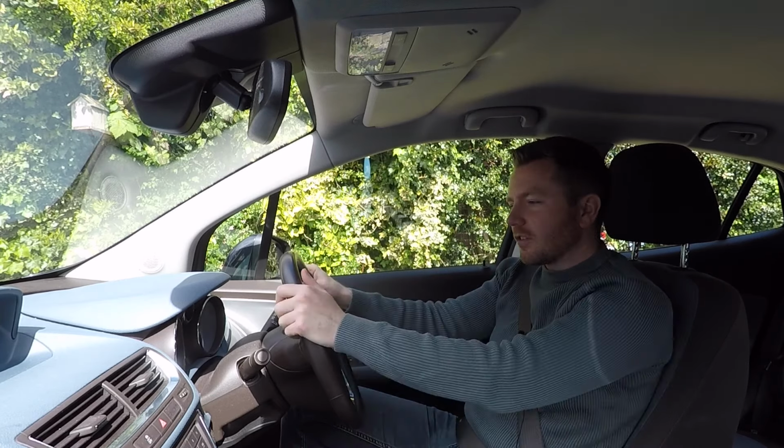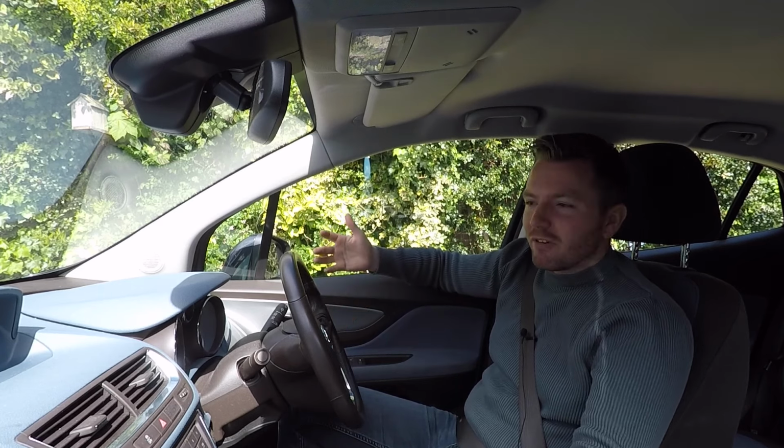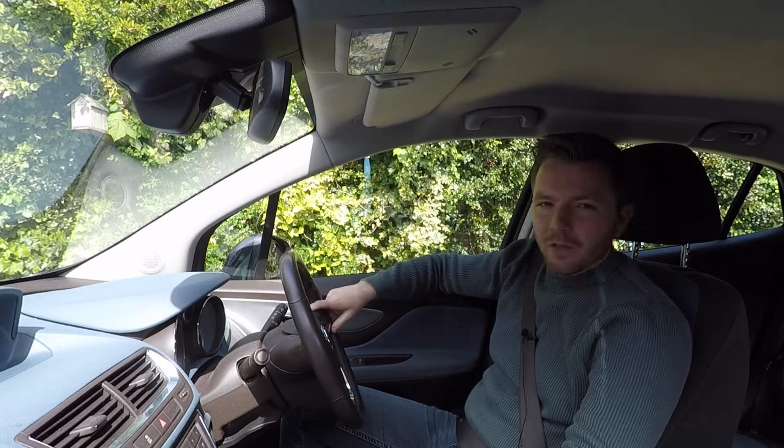It's a big, tall car, so there's a little bit of body roll around corners, but you're never going to drive this car and push it to its limits. So yeah, it just does a reasonable job at pretty much everything. There is a little bit of road and wind noise, but again, it's not too bad. So yeah, it's not terrible, but it's also not the class leader.